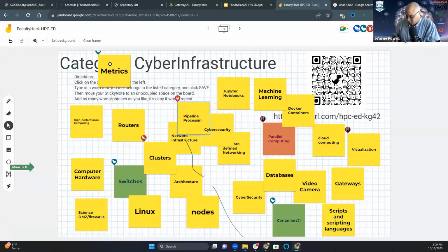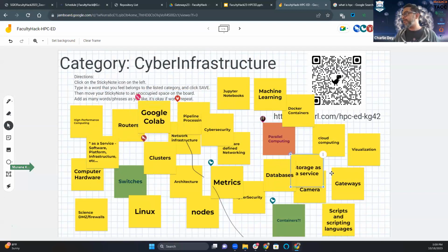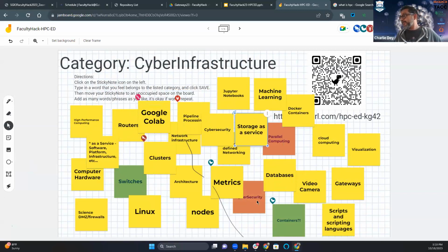Time. Metrics. Blank as a service. This is fantastic, y'all. And also, feel free to repeat stuff too, because repeating means that it's important to many, many people. Storage as a service, really good. Science DMZs, yes. This is great. Still see a few coming in. Yeah, and feel free to switch the colors up, make it more pretty. But this is exactly what I'm looking for. This is great stuff. All right, let's move to the next category then.